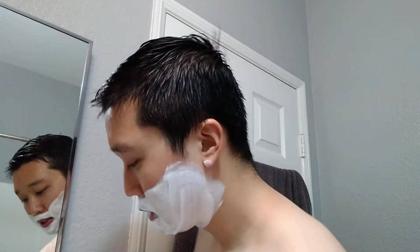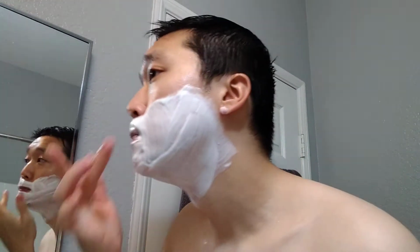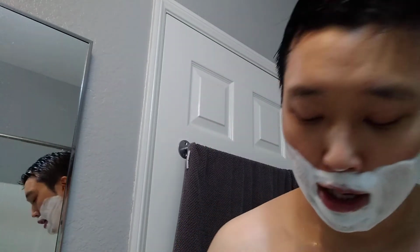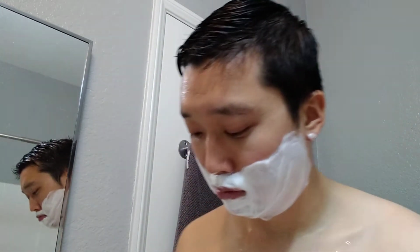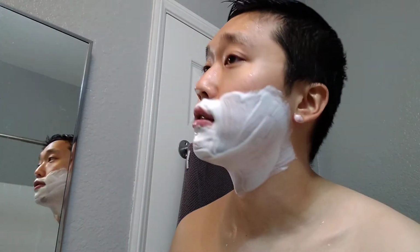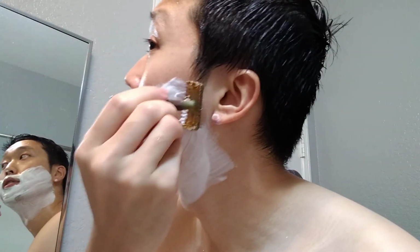I'm not gonna go for a voluminous lather because I would do it with a synthetic, but with natural hairs, I usually go for just a hydrated, slick lather. That's fine for me. The blade is feeling fine so far. Let's go with that. Across the grain. Second pass through.